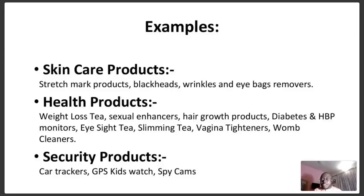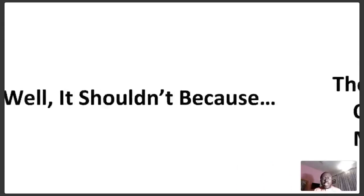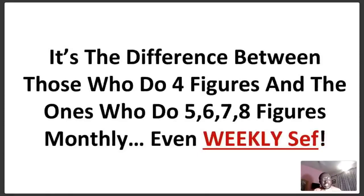So the funnel thing should be sounding confusing. I don't know. It should, because anytime I talk about this funnel, it sounds confusing. But here, I'm actually here to make that easy for you. Okay? And what I'm about to do for you is the difference between those who do 4 figures, they are comfortable with 4 figures, and the ones who do 5, 6, 7, 8 figures monthly, even weekly. It is possible. It is possible.